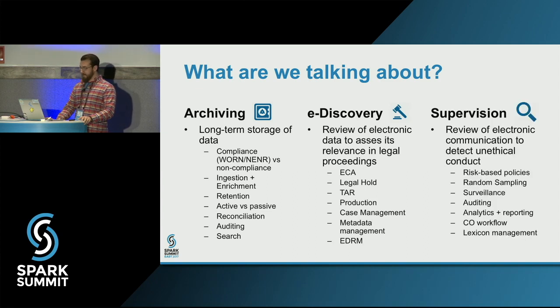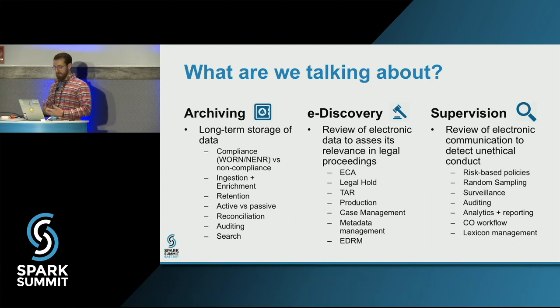So there's two use cases that really require an archive to get going: e-discovery and supervision. E-discovery refers to the review of electronic data to assess its relevance in legal proceedings. So if you're a CLO or you work in the CLO organization, you're probably very familiar with this process. From a business standpoint, you're probably mainly interested in these first two things, ECA and legal hold. ECA refers to the process of early case assessment. That's where you'll go through your archive and try to pick out data relevant to a case that you are currently involved in. Legal hold then refers to preventing that data from being destroyed.